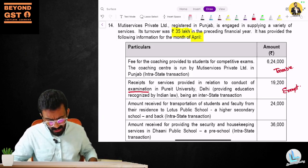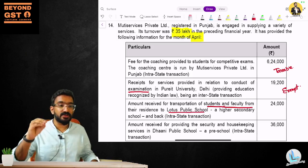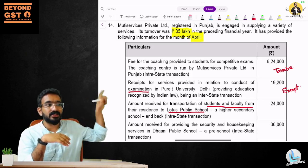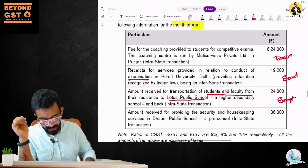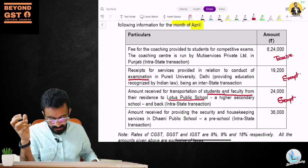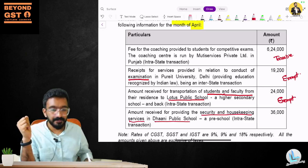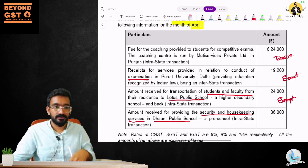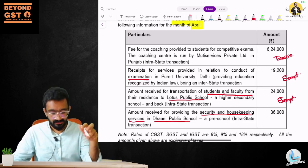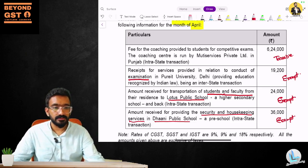Then amount received for transportation of students and faculty from residence to Lotus Public School, a higher secondary school. Transportation of students, staff, faculty to school alone is exempt, not the other two categories of educational institution. So this is to school, this is also exempt. The amount received for providing security and housekeeping services to Dani Public School. Security and housekeeping services for the school, inside the school, that is exempted. So this is also exempt. So only the first one is taxable. Clear?